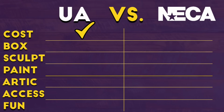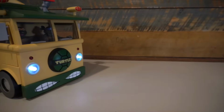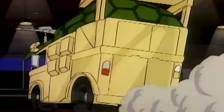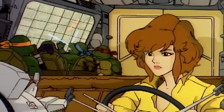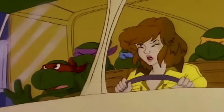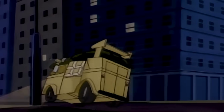Next up is Sculpt, and I think this one is a really difficult one to place, mainly because the Turtle Van in the cartoon series morphed and changed frame by frame, where sometimes it would look a little bit boxier, sometimes it would look a little bit more curvy, sometimes it would look way big, sometimes it would be super small, and it's a really difficult needle to thread if you're trying to make an ultimate version of the Turtle Van.